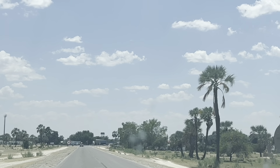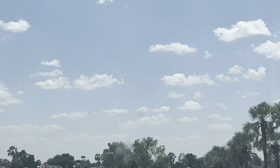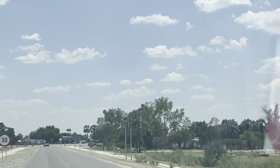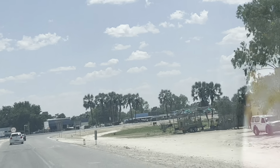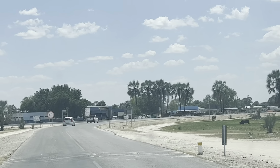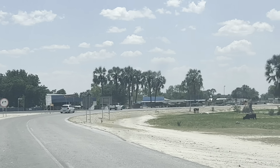Welcome to Tandi in Upaludi. Yeah, so this is Tandi. It's also a village council or town council. Okay, I don't know whether it's a village council or a town council. There are quite some humps here. But yeah, this is Tandi.